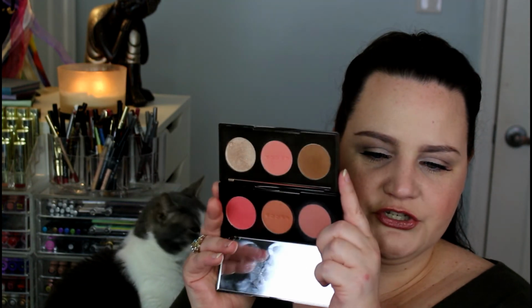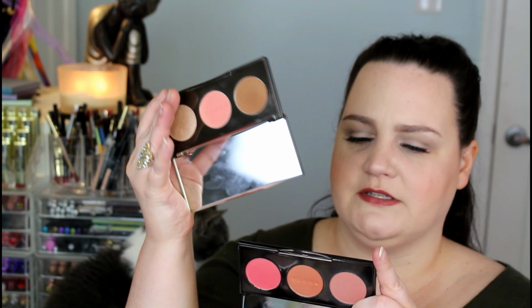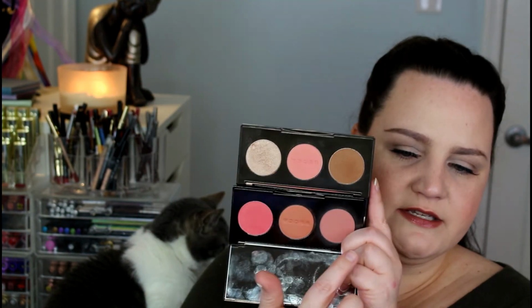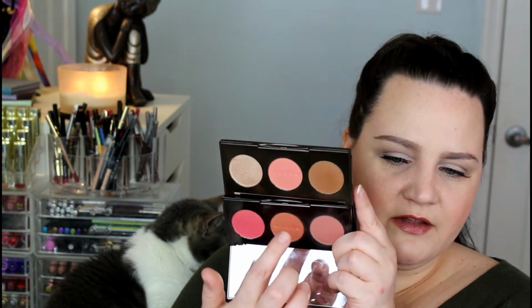And just to compare to the Blushed with Light palette, in this one you got a total net weight of 0.46 ounces. In this one you're getting a total net weight of 0.42 ounces. So Apricot Blossom is very, very similar to, what is this one? To Wisteria, which is the one that was exclusive to the Blushed with Light palette. It is very similar. It's a little bit more on the warm side, so I will compare those blushes.